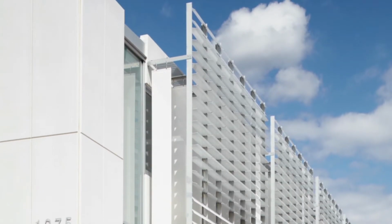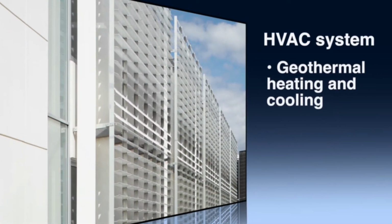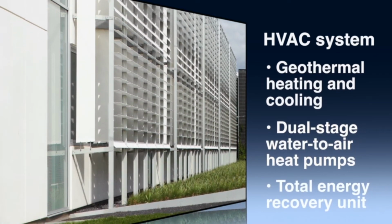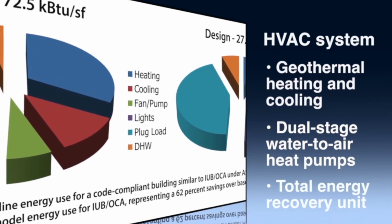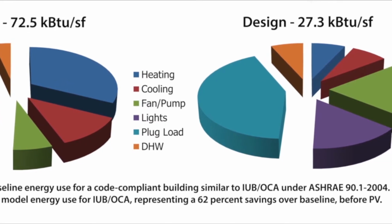The integration of high-performance envelope, shading, and lighting paved the way for a smaller, less costly, and more energy-efficient HVAC system. As a result, the load consumed by heating and cooling is drastically reduced, with plug load consuming the largest percentage of energy in the design model.